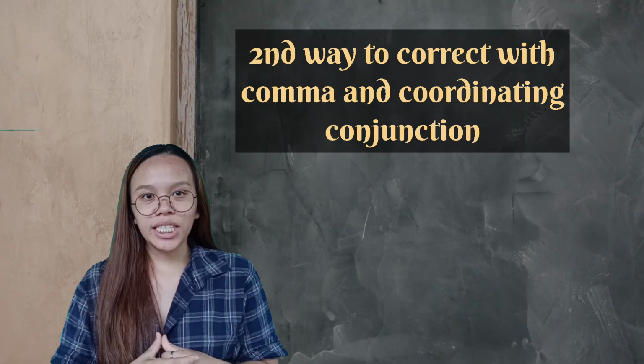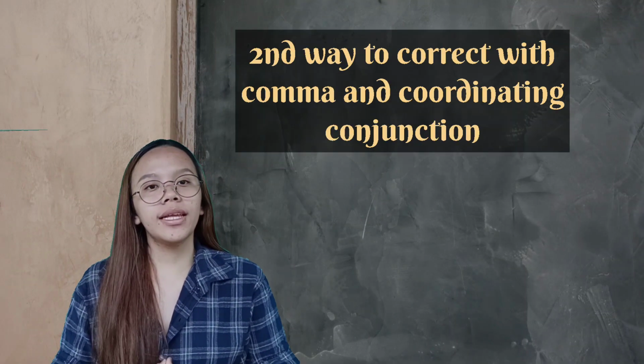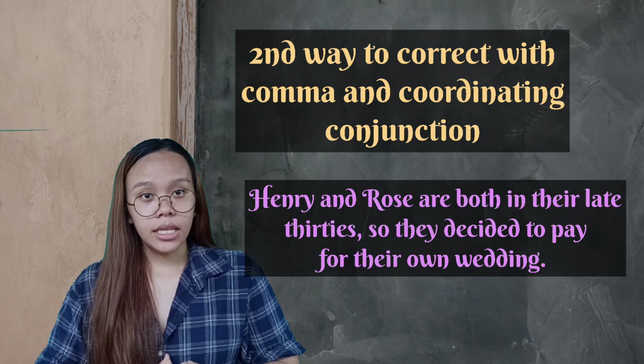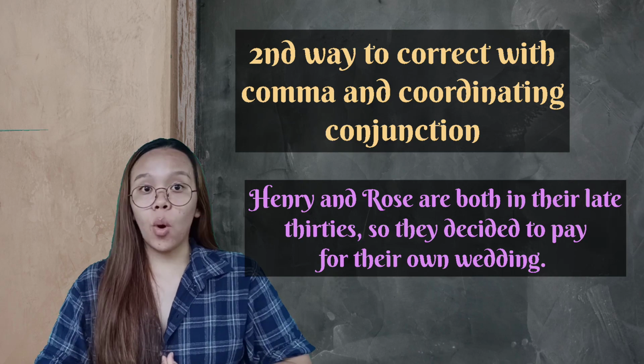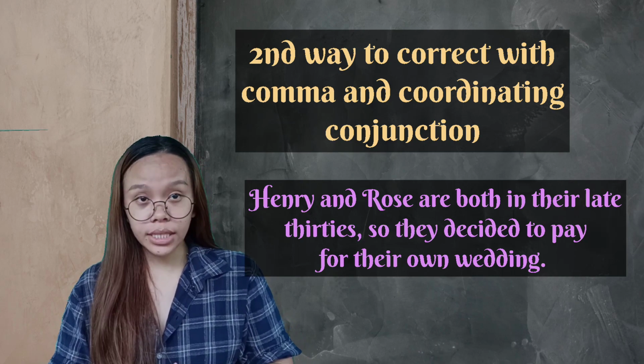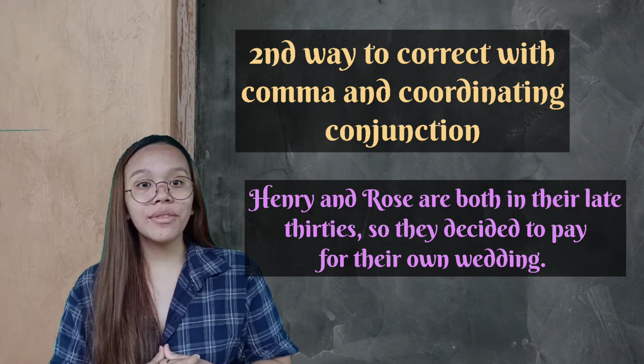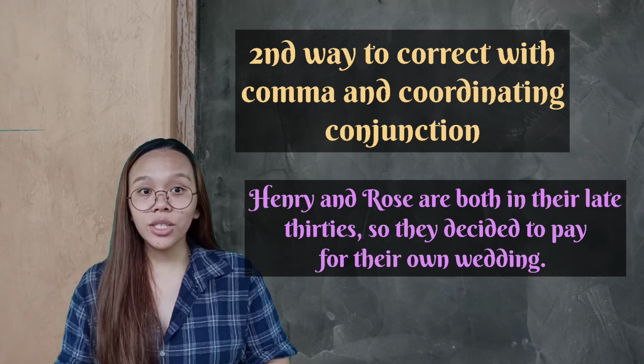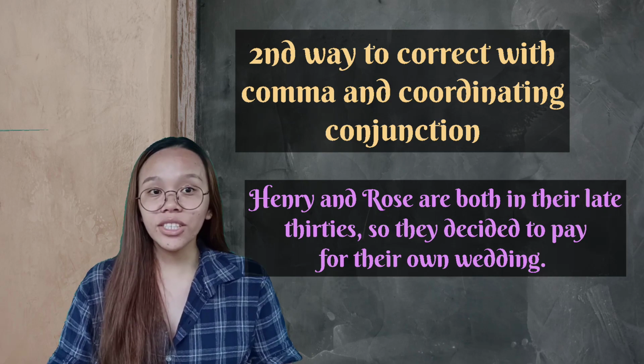Here's the second way to correct it, with a comma and coordinating conjunction. So, now we have it added. Henry and Rose are both in their late 30s, comma, so they decided to pay for their own wedding. So we've just joined the two with a comma and the coordinating conjunction.